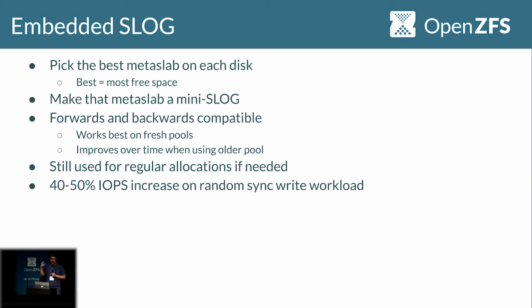It was just a priority preference for the allocation process. So it'll import fine on an old system. If you take a pool created on an old system and import it on a system with this feature, it won't be perfect because all of your Metaslabs are going to be somewhat dirty, but it'll pick the best one. And over time, as frees get issued to that Metaslab, there will be more and more of these 128 kilobyte segments that you can use to do these slog allocations. And so it just sort of improves naturally over time as your system ages.